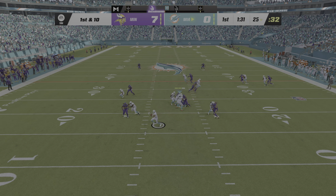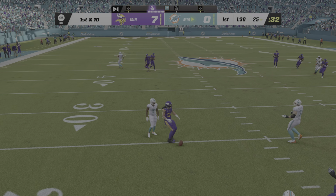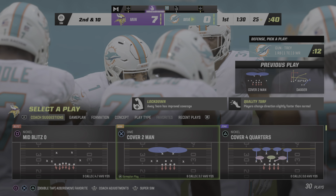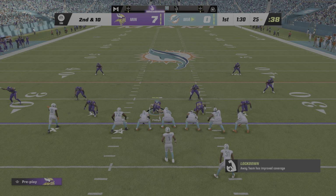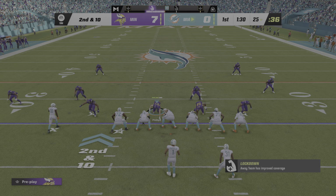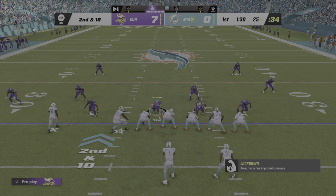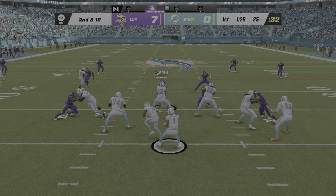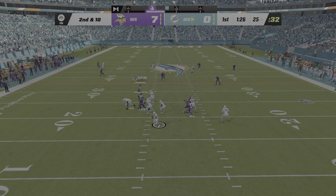Setting to throw on first down is Tua. Now, quick throw there, going to be batted away and incomplete. This is what defensive coaches ask of their defenders every single ball game. Get a hand on every throw in coverage. They want the deflections. They want the knockaways. Pick it yourself if you can, but at least knock it down and guarantee it's incomplete.